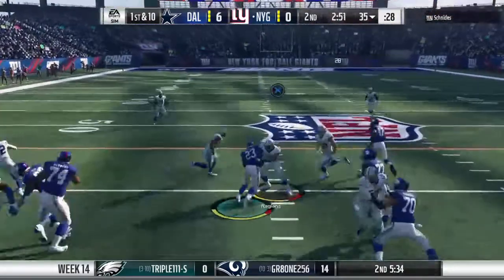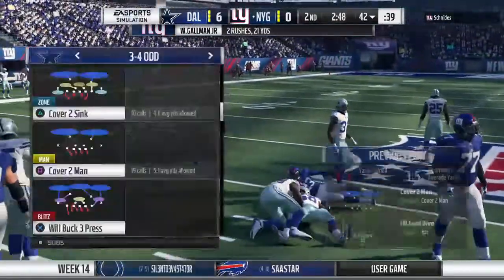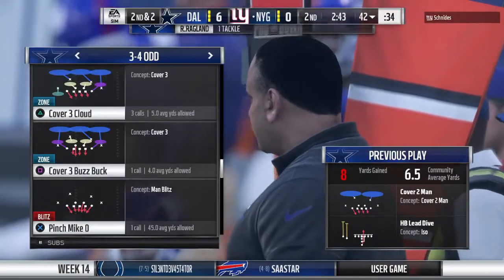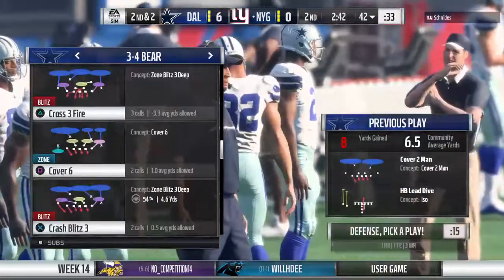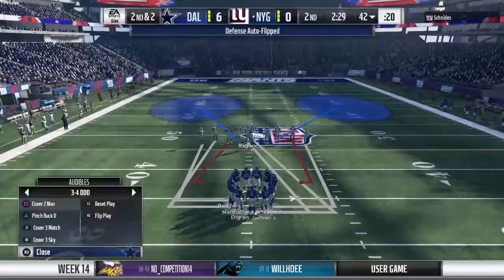They'll begin with a run by Gallman. A good run there on 1st down, and it'll leave them with a 2nd and 2. First play of the drive, let's give credit all around. Excellent blocking, but the guy carrying the ball, he was the finisher. A really nice run.